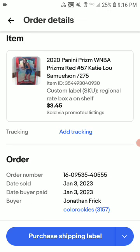I've bought a few things with eBay Standard Envelope before, and it definitely does actually work. But the problem is sometimes the item gets scanned as delivered even though I haven't received it yet. And sometimes I'll have received the item, but it never showed up as delivered.